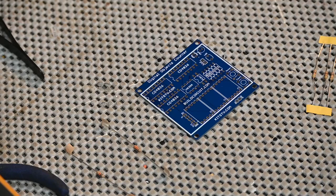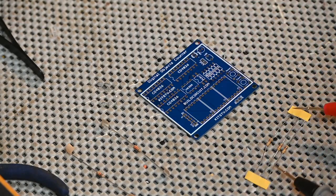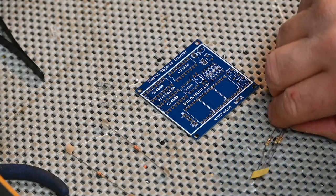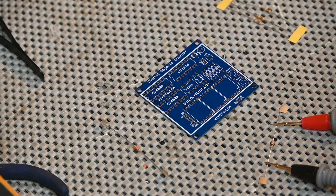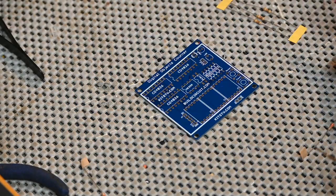We're going to solder our resistors onto the board. But first, I'm going to test the resistance with our voltmeter. There's our 1K. And this one, 10K. And we need a 33.